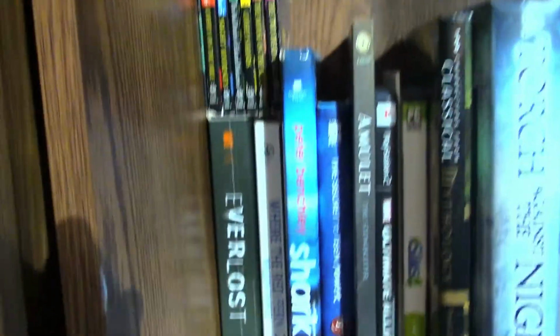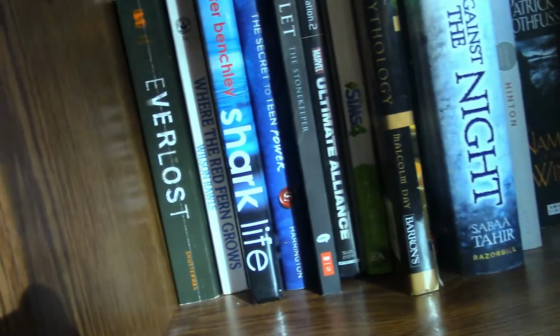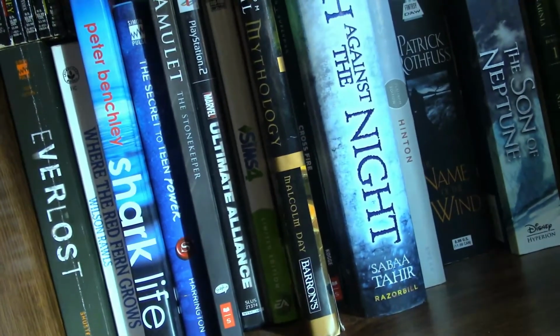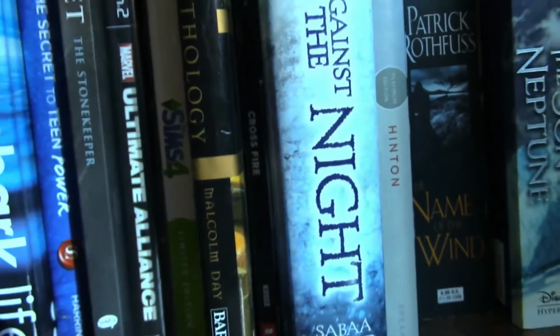Next, I have the weirdest collection of books. I have The Green Mile by Stephen King, Everlost, Where the Red Fern Grows, Shark Life, The Secret of Teen Power, Amulet, a video game for some reason. 2 video games, actually. Greek mythology. Right there is a Batman vs. Superman Crossfire film or book.